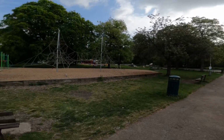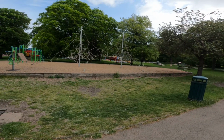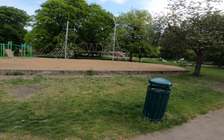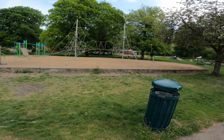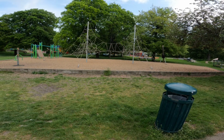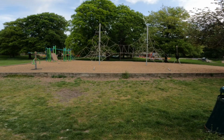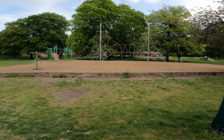So here we are, we're in the park. It looks like the fair is here this week. I think it was here last week. I'm not sure, I read that they do 4 laps instead of 3 laps this week. I shall find out once we get to the starting point.